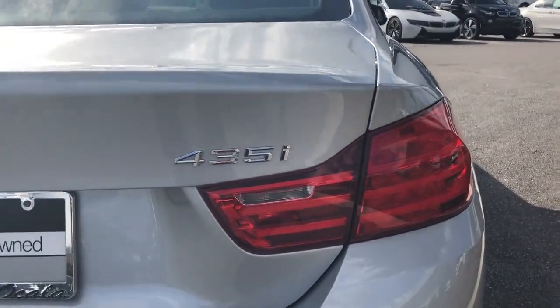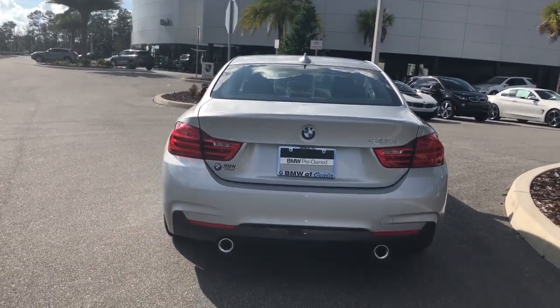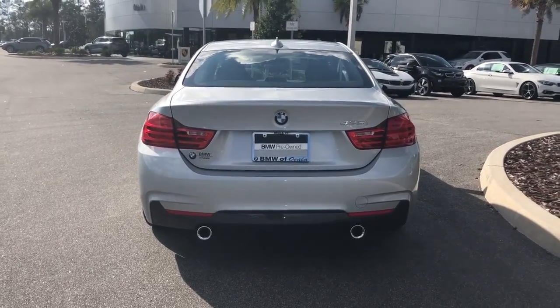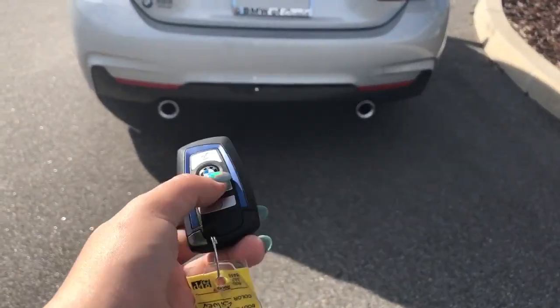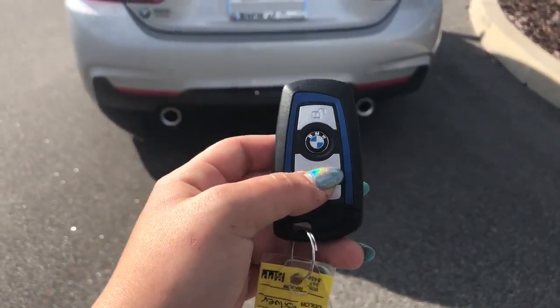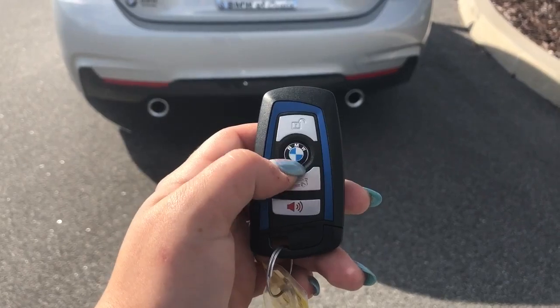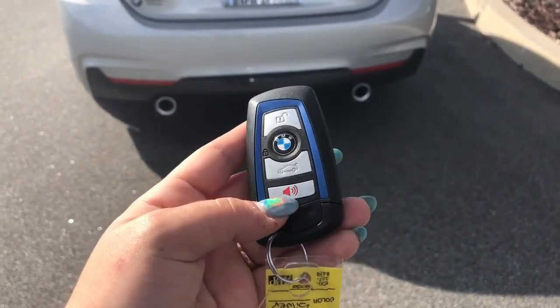You do have your nice big brake lights on the back. They are adaptive, so the harder you're braking, the harder they'll light up. They don't all just automatically come up. It does depend on how hard you're braking. You do have premium package, so you do have an option on here where you just go up to the door and unlock it, but you do have an unlock option on your key. The BMW symbol is your lock. This is your trunk button, and then of course your emergency sounding.